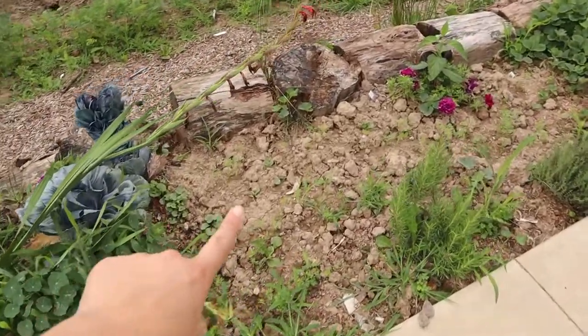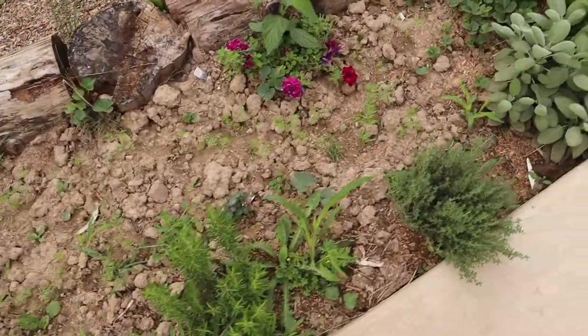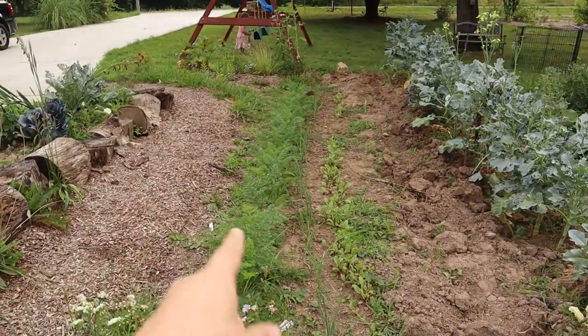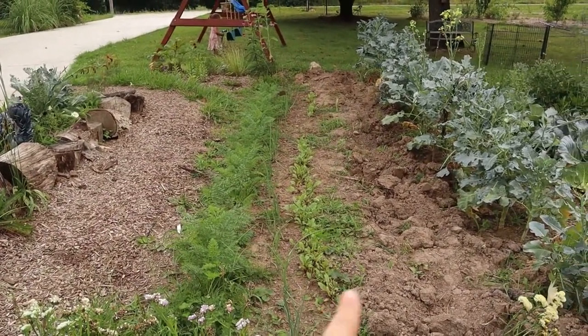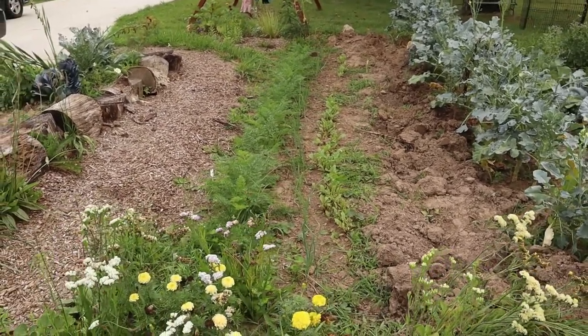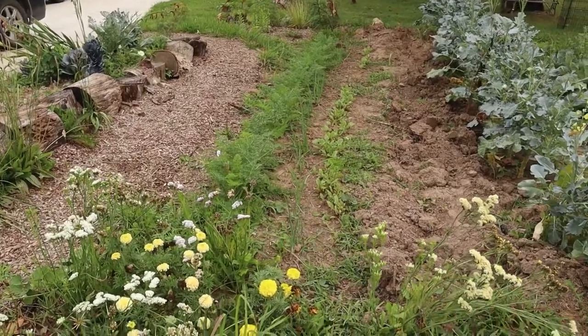I do have some carrots in here and then just different herbs and stuff. We have a row of older carrots, onions, and beets. The onions and beets are fairly recent, so hopefully a fall harvest type thing.